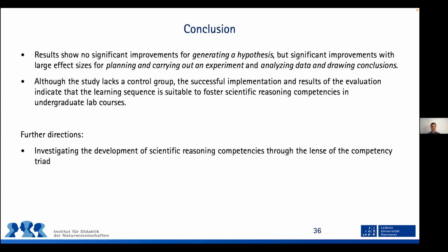So in conclusion, it can be said that, of course, there are some limitations. For example, we didn't have a control group. That's because of the design of the larger research project. But nevertheless, the successful implementation at 2 different German universities and the results of the empirical evaluation at least indicate that the learning sequence is suitable to foster scientific reasoning competencies in undergraduate lab courses.